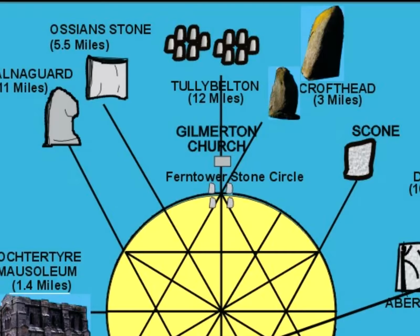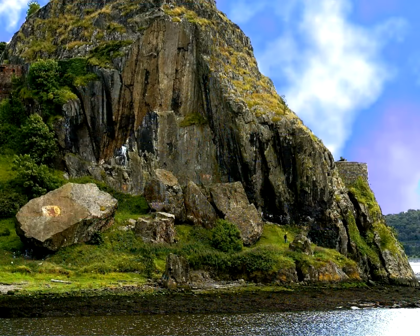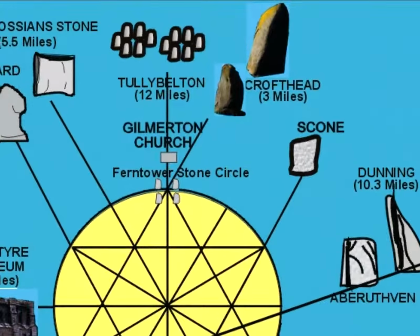Projecting it to the north, it passes accurately through a 4-stone circle in the Crieff Golf Course, and onto a curious double-stone circle at Tullybelton near Perth. The elements of this ley are Balchyra Farm standing stone, Dumbarton Castle, and these 2 standing stones at Croft Head also fit the pattern.